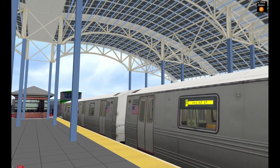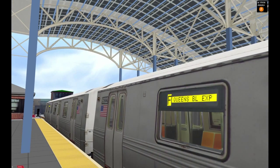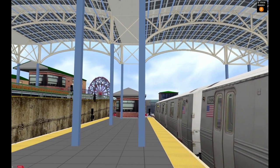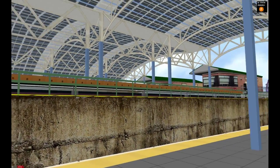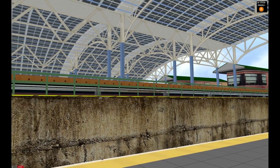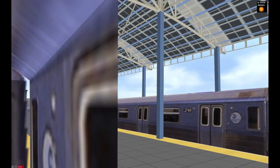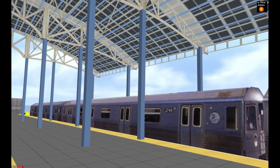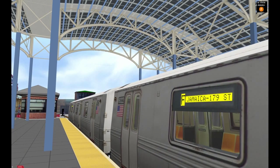So as we see on our little favorite thing over here, this is a 6th Avenue local, but we're going to express on Kings Boulevard. But we're going to Jamaica 179th Street via 63rd Street. So I hope you guys enjoyed this journey and enjoyed this BVE fun. Over there, that's where the Q will be at, and over there, right here, will be where the D will reside. But we're on the F line, so let's get started, shall we?